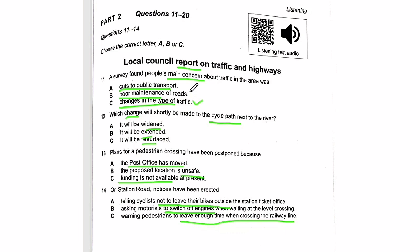The cycle path that runs alongside the river is very well used by both cyclists and pedestrians since the surface was improved last year, but overtaking can be a problem. So we're going to add a bit on the side to make it wider. At some stage, we'd like to extend the path so that it goes all the way through the town, but that won't be happening in the immediate future.